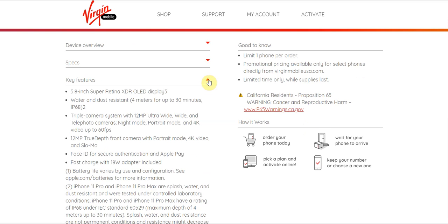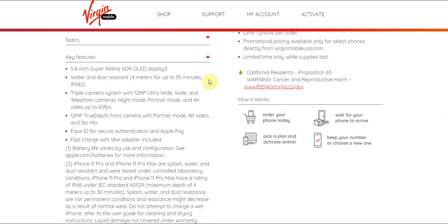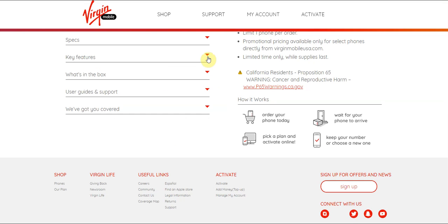Key features of the iPhone 11 Pro: 5.8-inch Super Retina XDR OLED display, water resistance up to 4 meters for 30 minutes, IP68 rating for that. Triple camera system with 12 megapixel ultra wide and telephoto cameras, night mode, portrait mode, and 4K video up to 60 frames per second. Also, you have a 12 megapixel front camera with portrait mode, 4K video, and so on. Face ID for secure identification and Apple Pay. Fast charge with an 18-watt adapter included. So the fast charger is included.